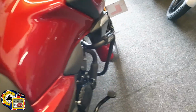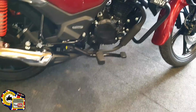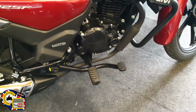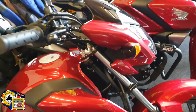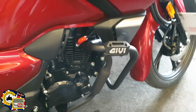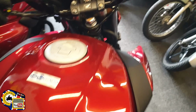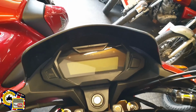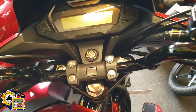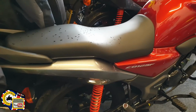We fitted some what looked like very inadequate crash bars. We laid the bike down earlier and that foot peg touches the floor, but not the crash bars, and it's going to completely demolish that little nose cone fairing. So if you're thinking of those Jivy crash bars, don't bother, they're useless. And a new design dashboard tells you what gear you're in, etc. And they are 0 miles, both brand new.